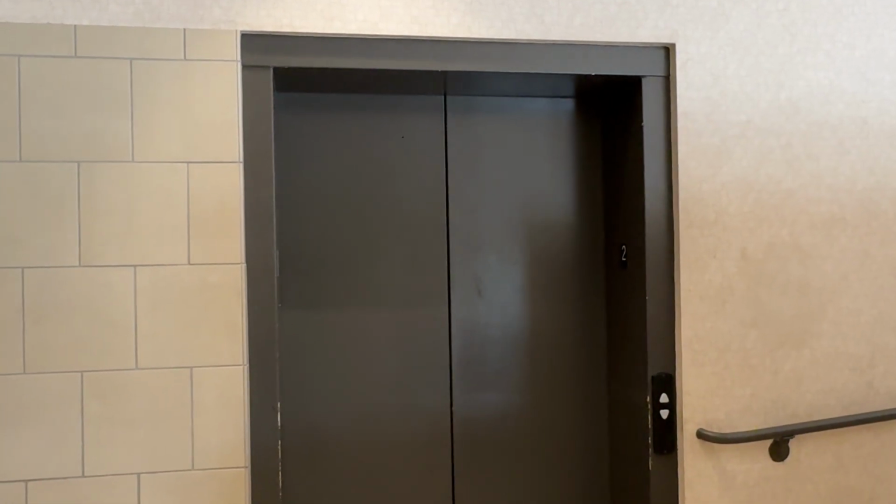See, there's the ramp right here. All right, there it goes, and that's it.